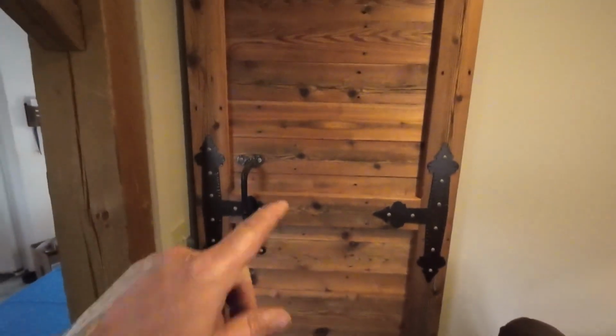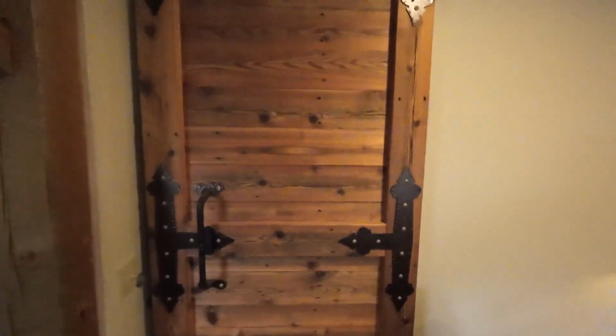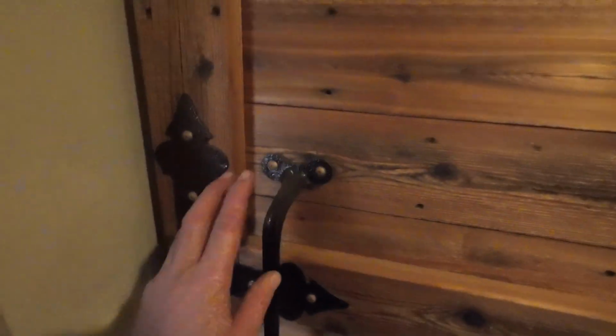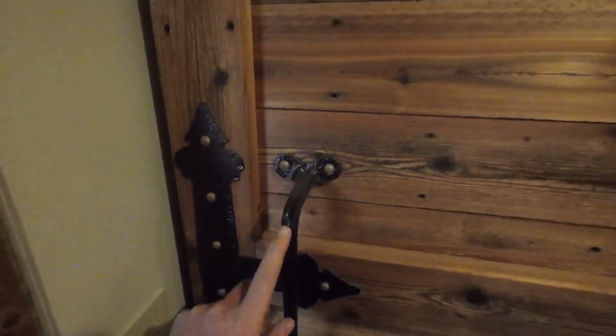I built a nice door for the stairway there. This is just some old cedar from the deck I tore off, and I made up some little brackets there. Found this old farm handle for it. I got some rollers off the internet, made some brackets, and made some track. It all works out pretty good. I like my rolling door.